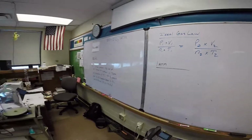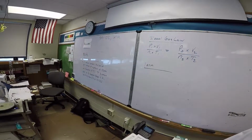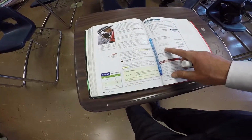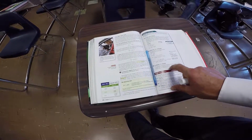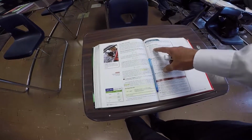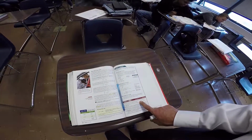And what's your standard volume? Anybody know? Well, in the book, they show you the standard volume. It's 22.4 liters. Oh, it says it right there. Yeah, do you see the 22.4? Right. So analyzing the problem in that variable, 22.4 liters is your standard volume.